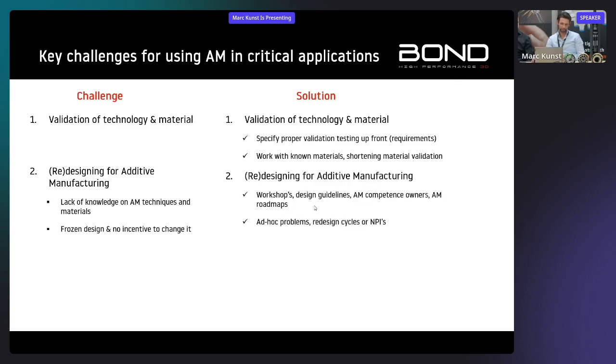And then redesigning. We see a lot of cases where there's not enough knowledge in the company to facilitate those kinds of things. So what we as a company do quite significantly as well, at workshops like webinars like this one, but also workshops at customers, is to get the design guides for additive into people's DNA. And of course, it's sad but true, problems always create solutions from different angles. So when people are in a situation where they need a solution, additive can sometimes help to get over a certain boundary.